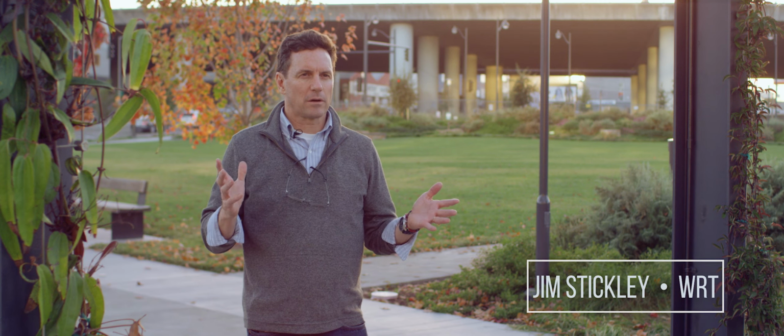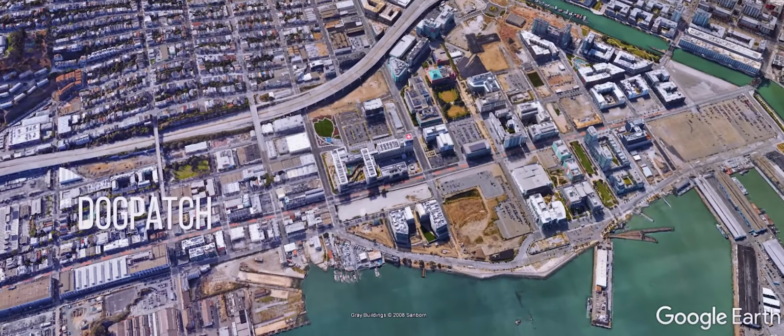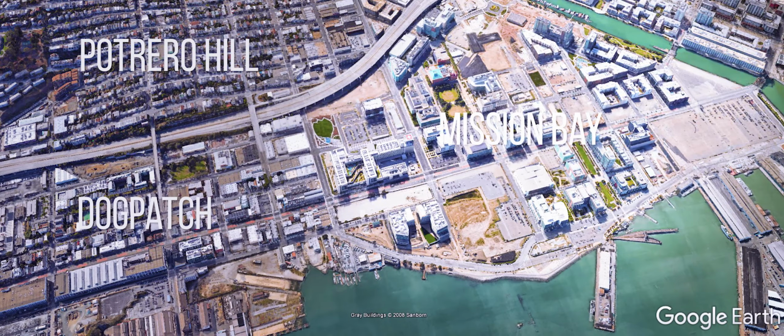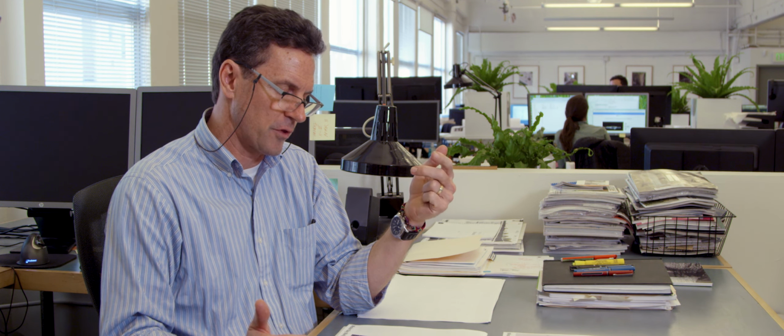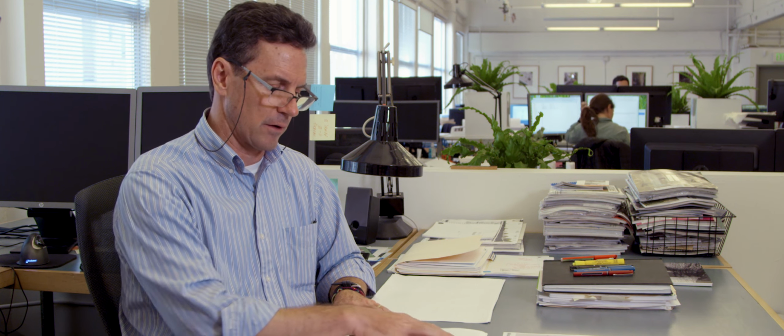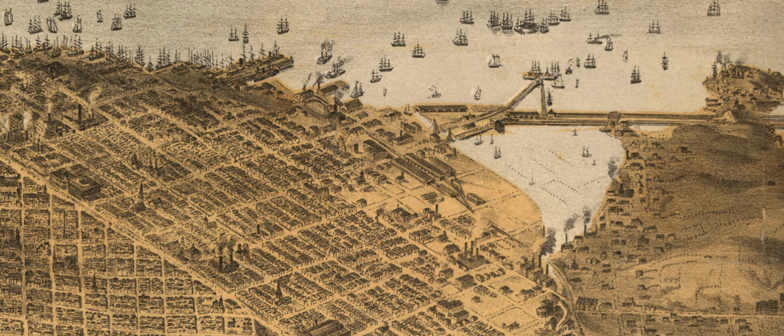The vision for this park really came out of a lot of community group meetings that we had with the neighbors: Dogpatch, Potrero, Mission Bay, and the hospital neighbors. And then Mission Bay, which is this new emerging neighborhood of both residential and university as well as R&D uses. It used to be literally a bay, so this was an area of landfill after the 1906 earthquake. The whole bay was filled in with earthquake rubble.